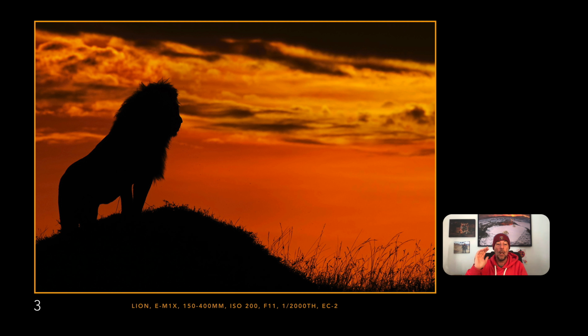So 150 to 400, I said 200, f11, 2000th of a second, minus two stops to darken it down again. And the 2000th of a second, well, that was partly because of the darkening down, etc., etc. It was really, really bright. And at least I've got a little bit of light to do something with. So that's my third favorite.